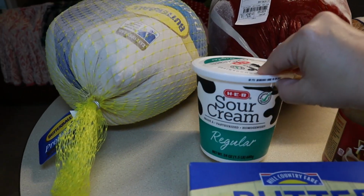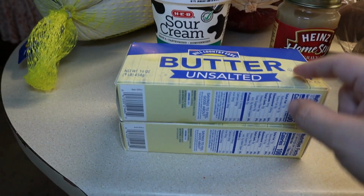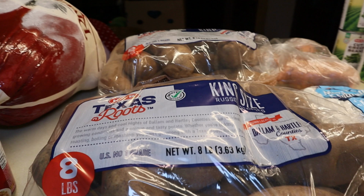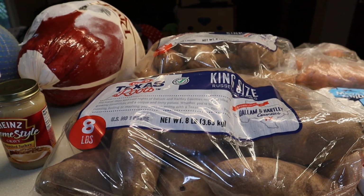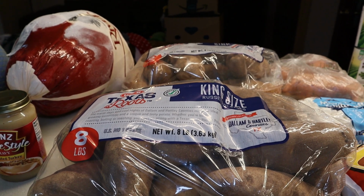And then I've got a sour cream here because the sour cream and the butter go in our mashed potatoes. I'm going to make them homemade. Every Thanksgiving, I always make sure to make homemade mashed potatoes. Those are my absolute favorite.